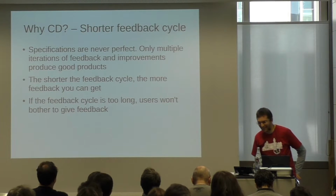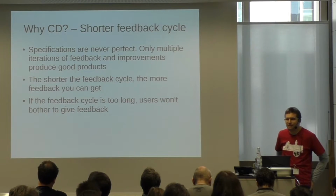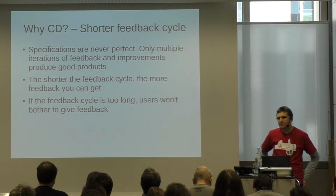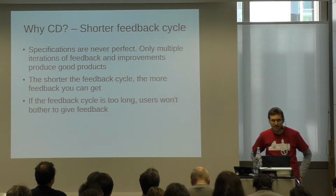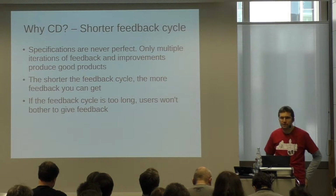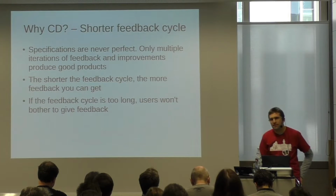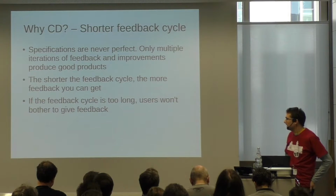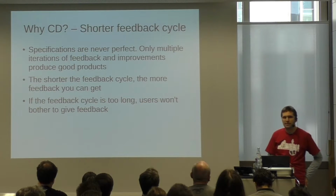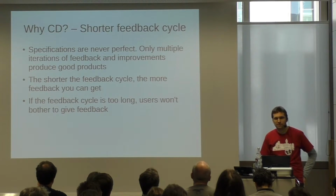So you can only write good software by trying it out and getting feedback. And if it's not software for yourself but for somebody else, it's that somebody else who should give you feedback. So you have to bring the software in front of those people, your users, gather feedback, and then improve based on that feedback. And the shorter the feedback cycle is, the more of these cycles you can fit into the same time slot, and the better your software becomes for the user.